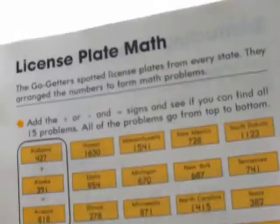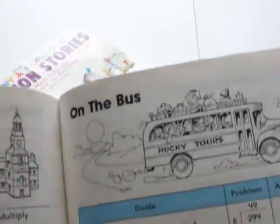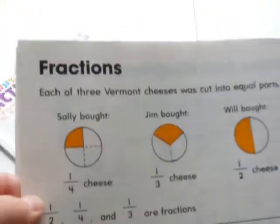So, subtracting with regrouping, license plate math, subtracting across 0, making change, estimating, times 2, times 6, there's some practice, times 7, multiplication fitness, missing factors, there's some division, 2-digit quotient, on the bus math. So here's some word problems. And she actually seems to do better with word problems than just standard ones. There's some fractions, more fractions, and the answers are in the back of the book, and another set of stickers. So, this is the back here.